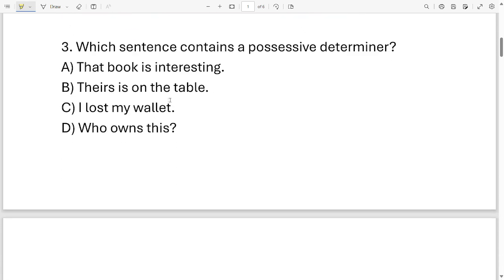Question number 3. Which sentence contains a possessive determiner? Okay, these are your options. That book is interesting. Theirs is on the table. I lost my wallet. And the last, who owns this? These are the four sentences. Choose the correct sentence. It is option C. I lost my wallet.